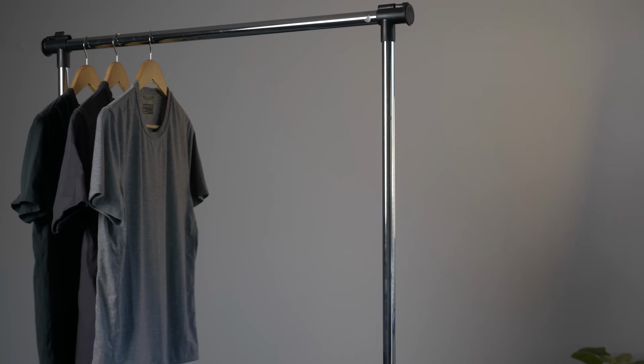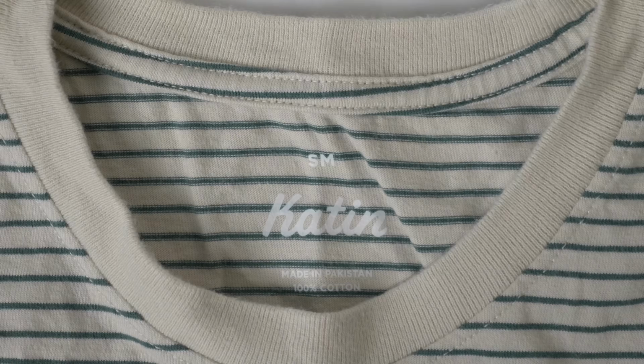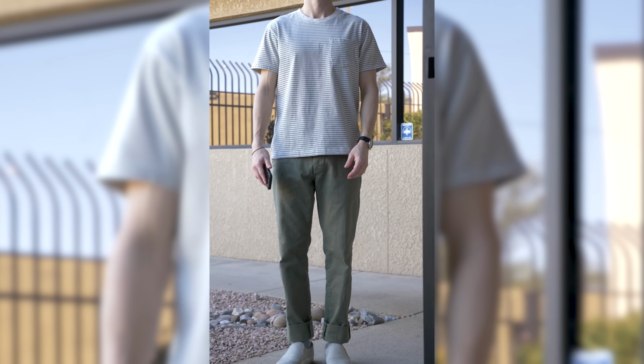A lot of t-shirt videos here on YouTube, and yeah, I guess I'm throwing my hat in the ring, chasing that elusive algorithm. The thing is, I get it. Nowadays, the t-shirt is probably the most important staple in any guy's wardrobe. I wear a t-shirt pretty much every day.